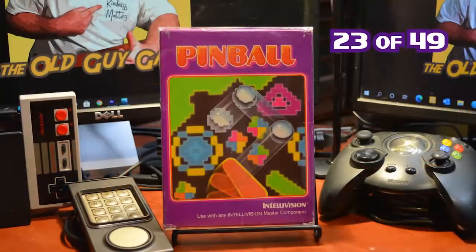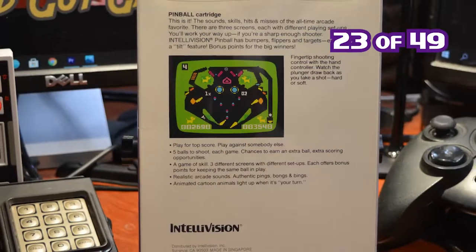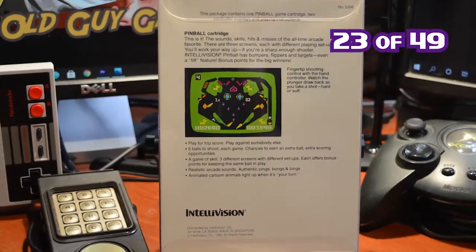And the next one up is a more unusual, later game, but it did have a Mattel version. It did have an Intellivision Ink version, and that's Pinball. I have an old copy that I bought on eBay years ago, and it's not in very good shape. I even think the top flap's gone, and this is absolutely beautiful. So, one more for the Intellivision Ink.